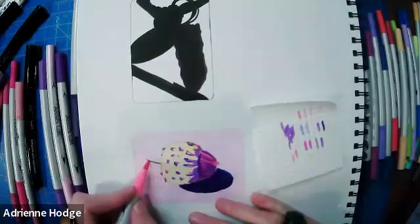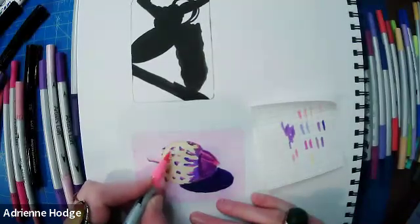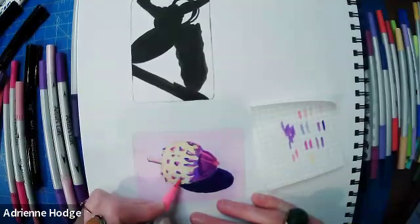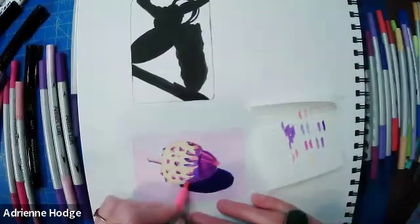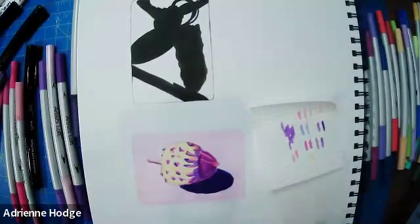So yeah, I didn't end up using all of those pinks. I just wanted to see which ones, since these markers are not labeled and some of them look like they're going to be similar and then they're very different.